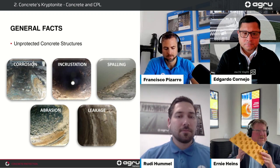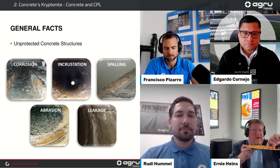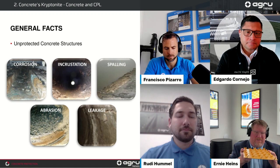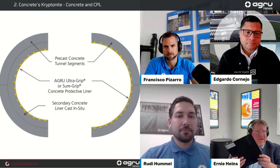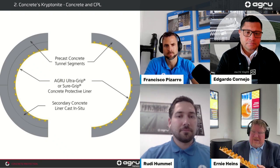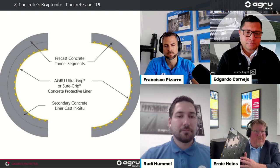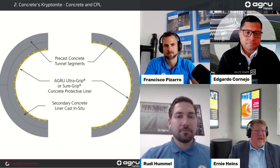So this is a typical example of an AGRU CPL. This is an Ultra Grip liner. These are the locking extensions or the anchors that embed in the concrete. This particular liner has a signal layer, which is a damage detection layer, so that if this were scarred or scratched deep enough, we could see the yellow from the other side coming through and know that it may need repairs.